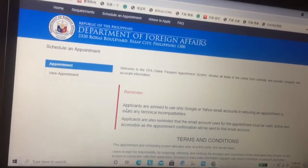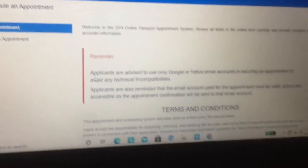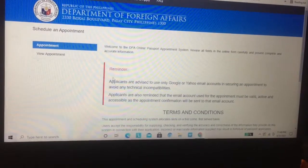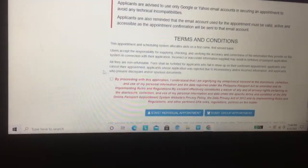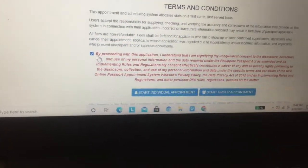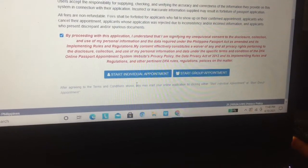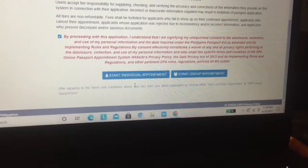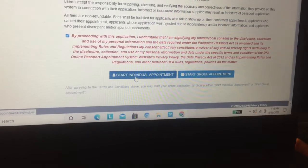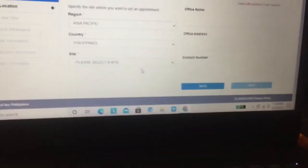Okay, so when you open the website, you're going to see this, the Department of Foreign Affairs. This is exactly what you will see. I'd like you to go down and don't forget to tick the terms and conditions. Below that, you would see the Start Individual Appointment and Start Group Appointment buttons. Please click Start Individual Appointment to move to the next step.